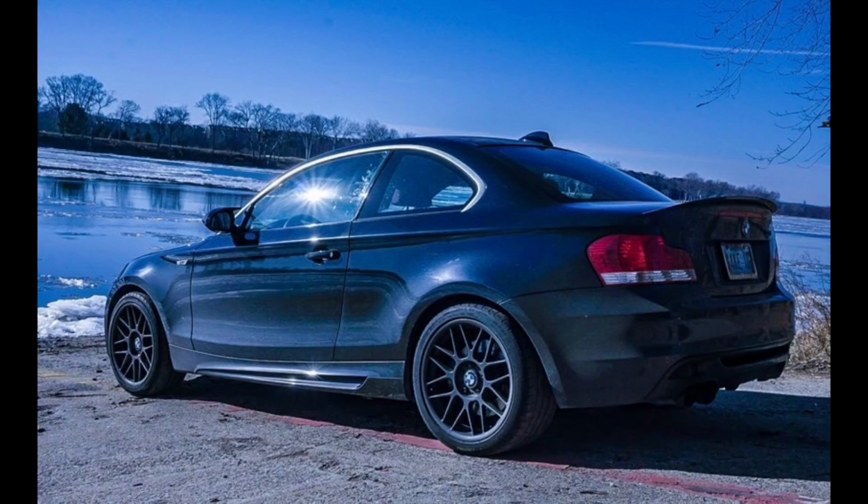If you ever see a freaking 135i that's modified, do not let it fool you, because you would think, oh, this car can't be packing that much of a punch. You are wrong. These things are quick. They are scary. Just run from them. Just don't ever race these things.